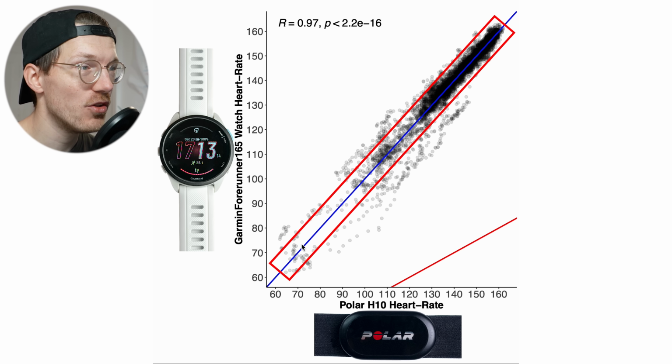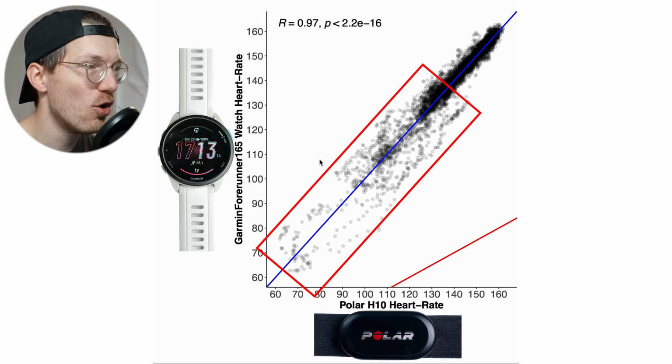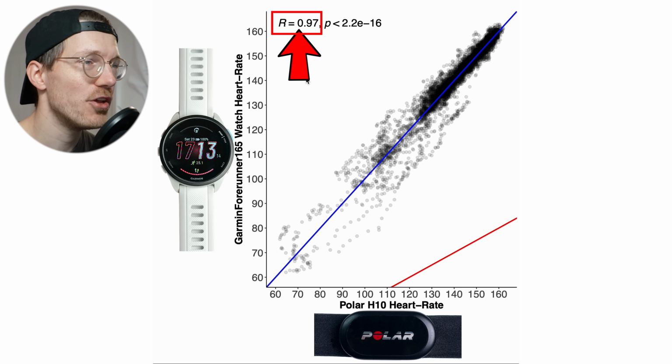Most points are again on or close to the blue line, especially here in the high heart rate range, things look pretty good. In the medium to low heart rate range, there's a bit more deviation, but the correlation, this R value, is pretty good at 0.97. But again, let's take a look at the individual runs to see why there's some points above and below the blue line in the lower heart rate range.